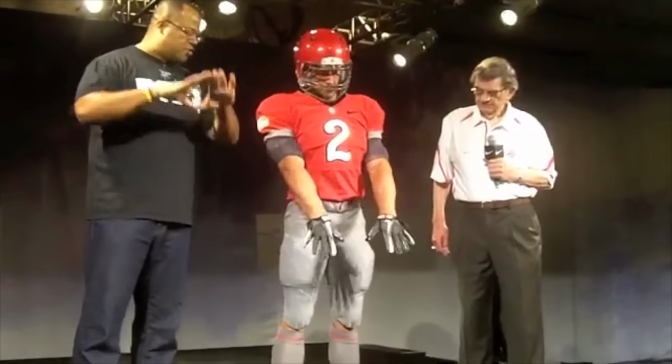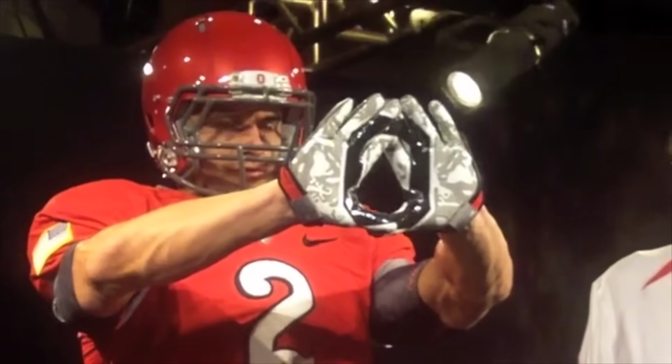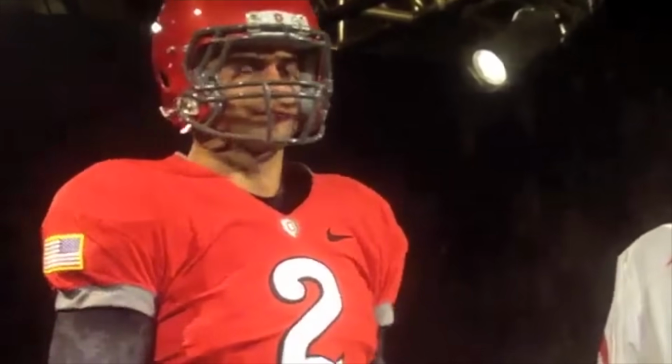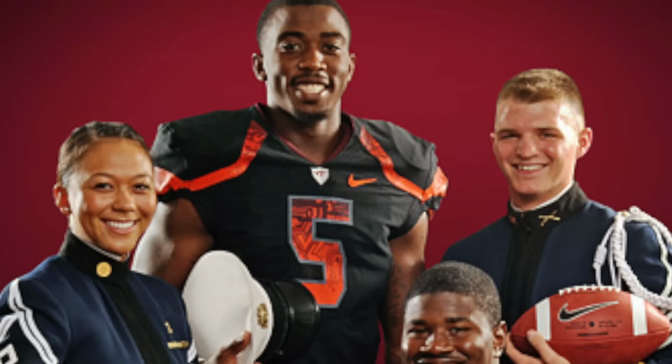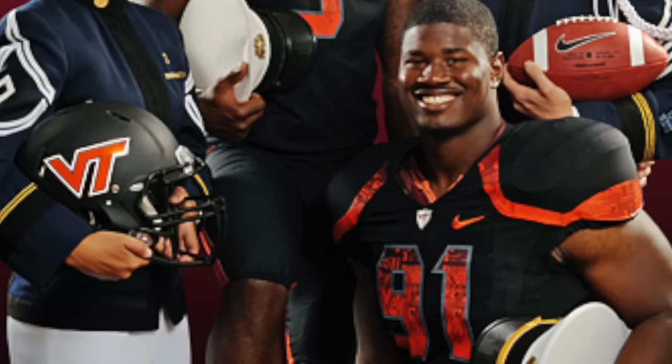Ohio State was actually wearing a red uniform this year, honoring the 1942 team led by Coach Paul Brown. This team lost a lot of players to the war, so they also wore an American flag on their uniform. Now Virginia Tech might be my favorite. They honored their Corps of Cadets, since Virginia Tech is only one of 2 schools to have a military program at a state university.